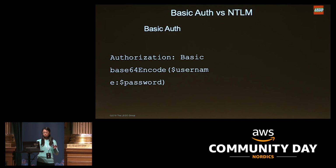Basic auth, I'm sure you're aware, authorization header, the word basic, space, base64 encoded string, username, colon, password. Yes, it's security by obfuscation. You can't immediately tell what the password is. But anyone who sees the word basic is going to base64 decode what the next string is.